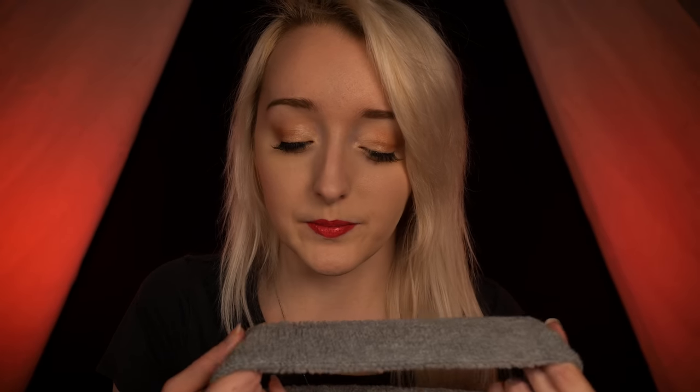The next item is the other headband. This is a little bit more like the one that I currently use. This is in grey. Nice, simple, basic headband for exercise.